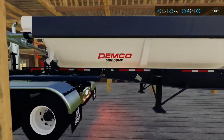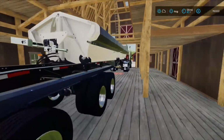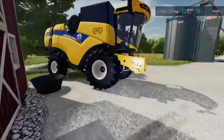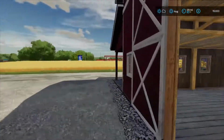Now, what is this? This is a Demco side dump trailer. Okay, this is interesting, on the back, a third axle. Huh. That's pretty cool, but let me shut this off so I don't waste all the fuel. I'm not sure how much fuel's in it here. Beautiful as it is. Okay, it is in neutral. Okay, there we go.